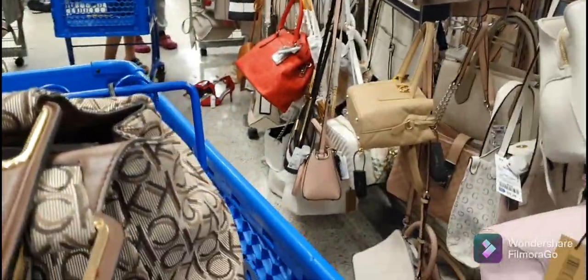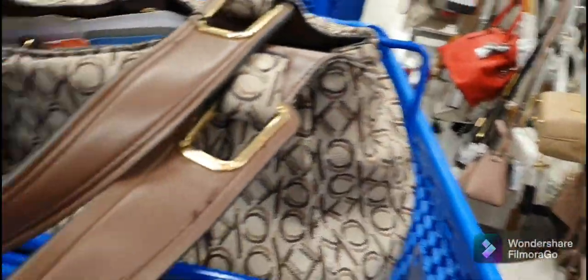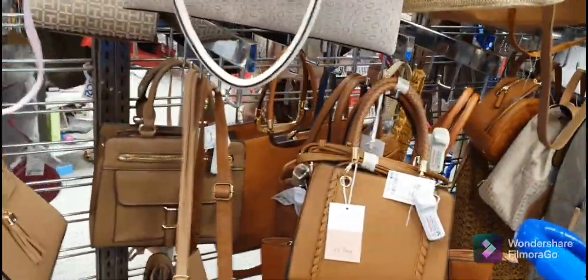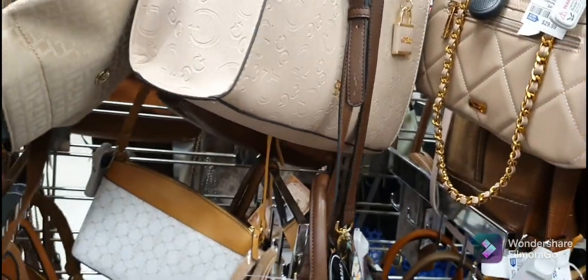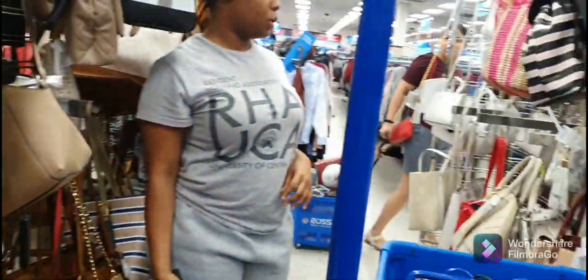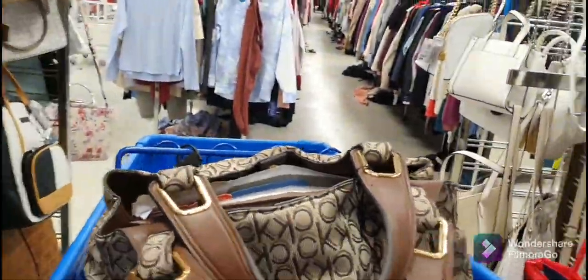Okay, so let's see if I can find a little bag to match. I need a nice little purse, just something simple, nothing too much. What about this one? This is nice, but it's a little bit too big for the occasion. Excuse me. I need something a little bit more simple.